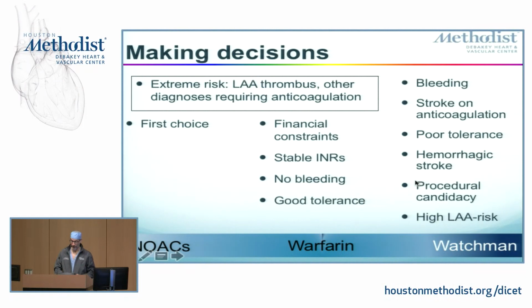Watchman would be considering patients that have bleeding, that have stroke on anticoagulation, so that's anticoagulation failure, that have poor tolerance to anticoagulants. Hemorrhagic strokes are particularly lethal. You don't want to have more than one of those. If you survive, if you're a good procedural candidate, this is a venous puncture procedure after all, and it's well tolerated. And if you have a high LAA appendage dependent risk, and I'll stop there.